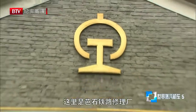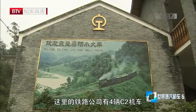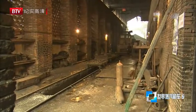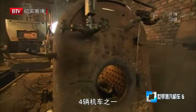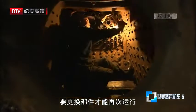This is Bashu Railroad's repair facility. This railroad company owns 4 C2 locomotives. However, only 2 are operable. This is one of 4 locomotives manufactured in 1962. It has deteriorated, so they are replacing parts in order to make it operate again.